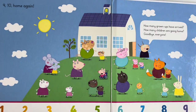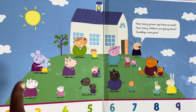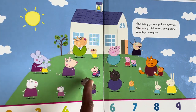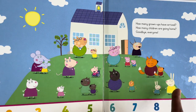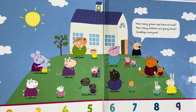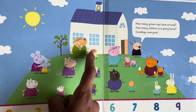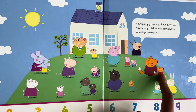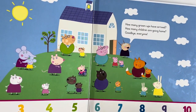Nine and ten, home again. How many grown-ups have arrived? One, two, three, four, five, six, seven, eight, nine. How many children are going home? One, two, three, four, five, six, seven, eight, nine, ten. Ten children are going home.